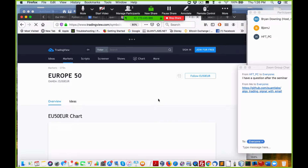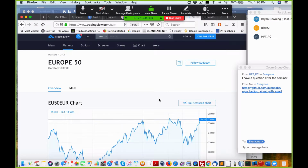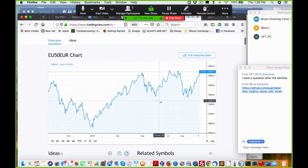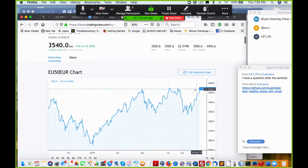So this report shows me that, you can see, this is the beginning of the year. It's been steadily a nice uptrend, but recently it's been doing really good. And you would think that with all the news coming out of Europe, it'd be no good. But you can clearly see that this is a nice uptrend.